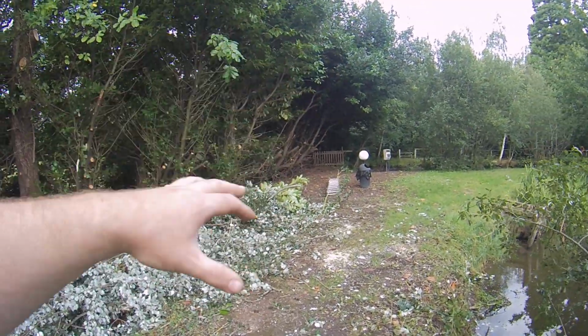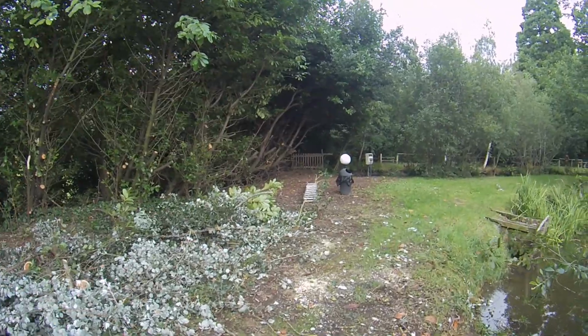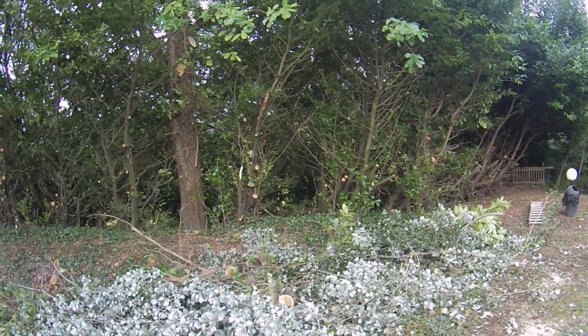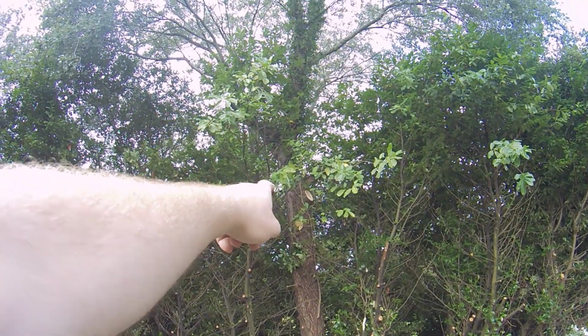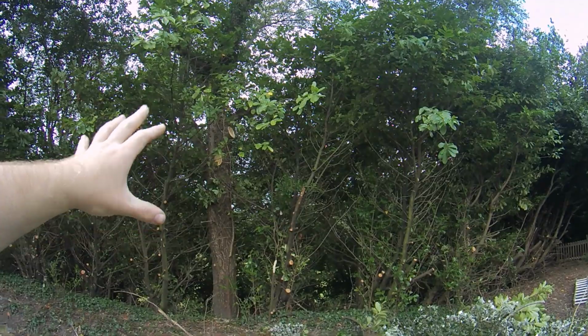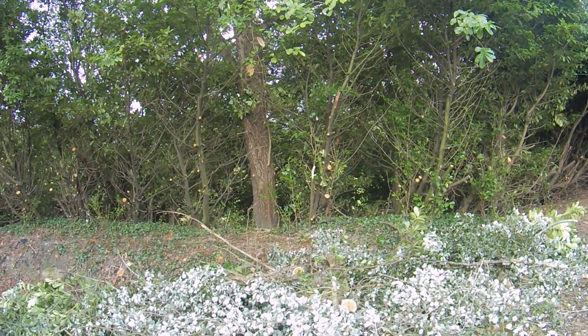Okay, so that's everything cut up and off the path here. So if I don't manage to get this all clear today, then access is still fine. I've managed to get the small stump off of there, the broken branches off there, and the overhanging laurel branch. So that's all done and dealt with. So everything is now down on the ground.